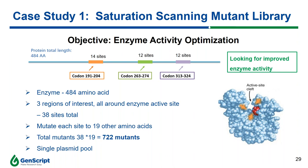So what we did was create the saturation scanning mutant library, in which we mutate each of the amino acid sites with 19 other amino acids, forming a total of 722 mutants at one time. Following that, those mutants were delivered in a single plasmid mix pool. And finally, NGS was used for coverage verification and codon distribution analysis.